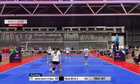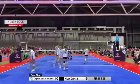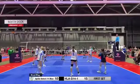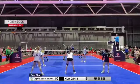Jordan with the deep serve. HLA on the overpass. Ava saw it, got excited, tried to hit it, and missed the ball there. So HLA gets the point and the ball back. Jordan checks out. Maya checks back in. HLA with the serve.